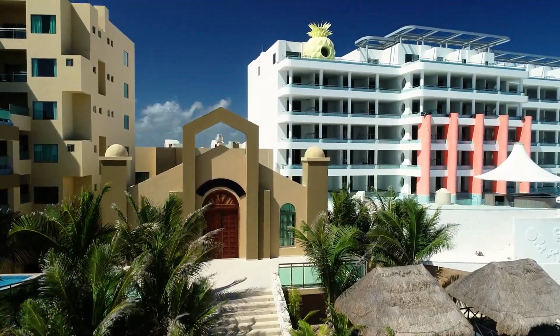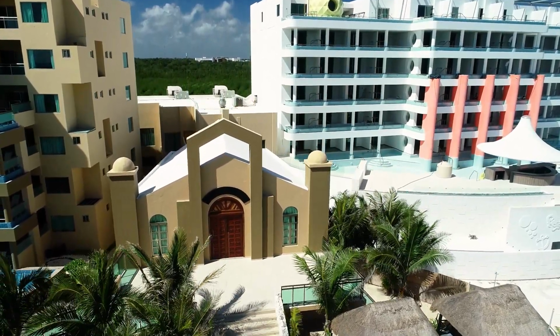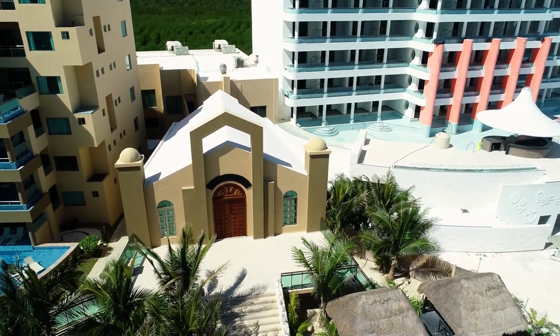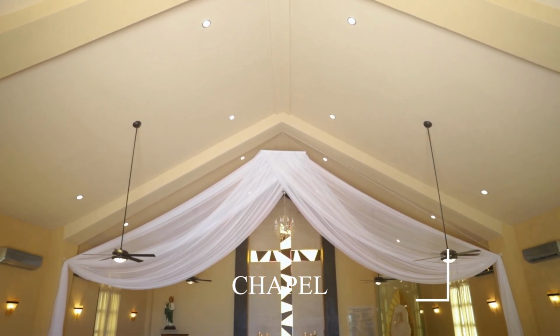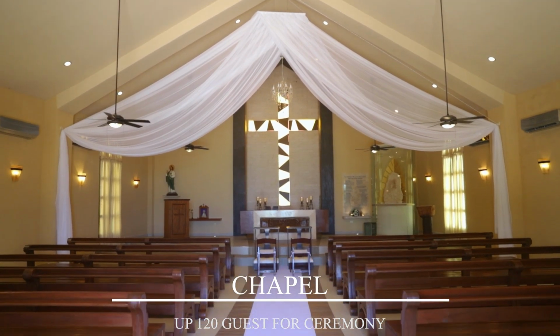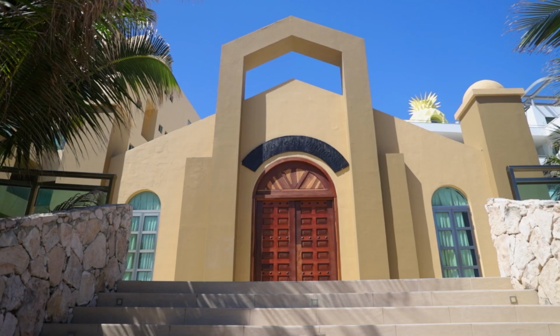We are now showing you guys the chapel. Obviously for the weddings, this will be for Catholic, religious ceremonies. You can host your wedding in this beautiful chapel right here at Generations. The maximum it could hold is up to 120 for your ceremony.